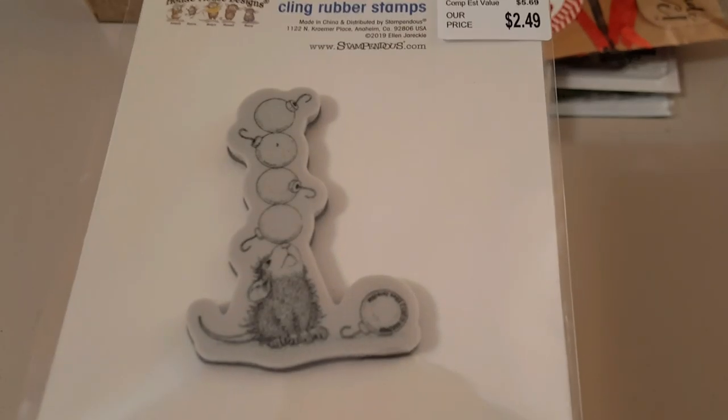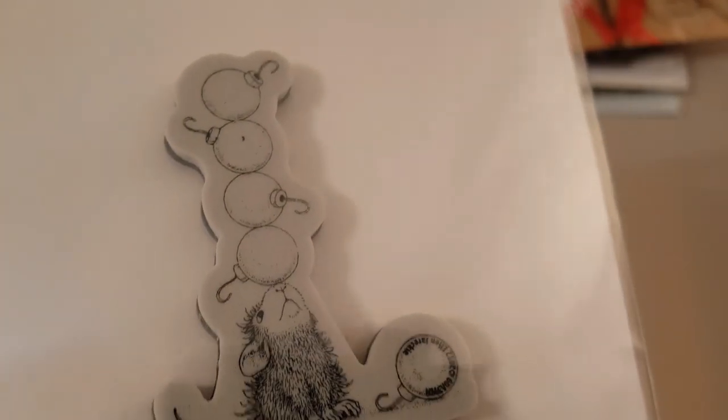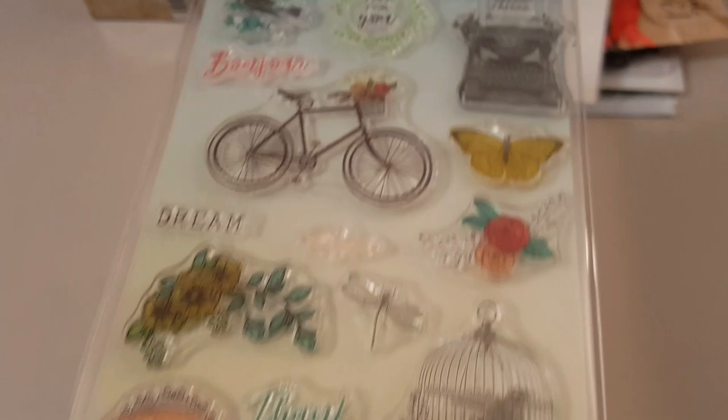I got this house mouse stamp, $2.49. This little mouse balancing Christmas balls. And then this one is just a Memento clear stamp, $2.49.